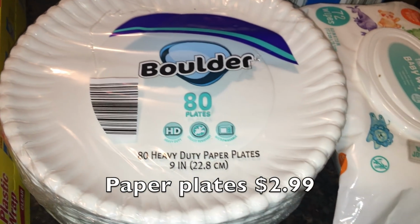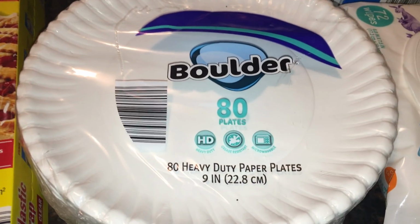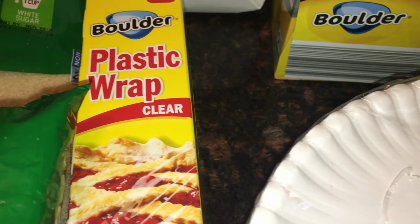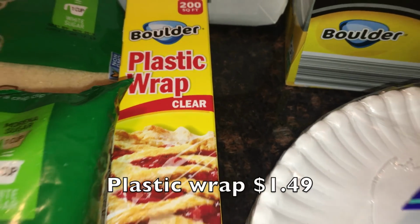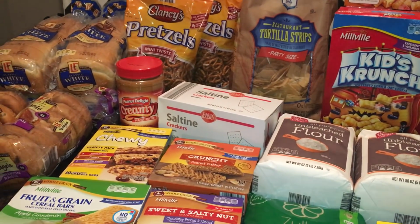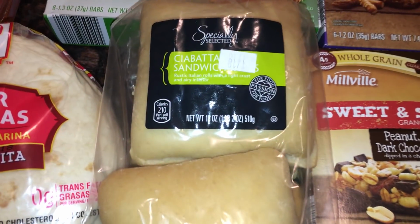Needed some paper plates. I always like to keep these on hand. Makes life a little bit easier sometimes, you know. And then also got some saran wrap. So that is the first batch of items, and I'm going to get the second batch out and show you what else we got. And I got some ciabatta rolls as well.